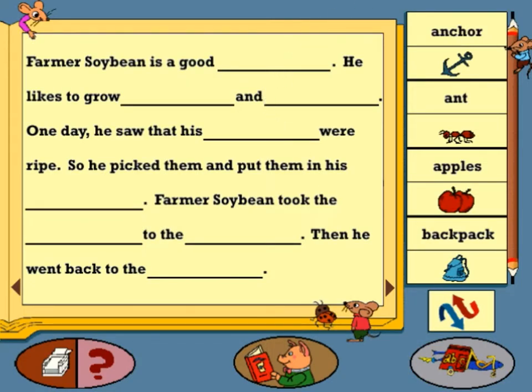Here is a silly story you can help write. Use the arrows to choose another story. Click the words and pictures to fill in the blanks. Click the read button to hear your story read aloud. Don't forget to print your story by clicking the printer button.